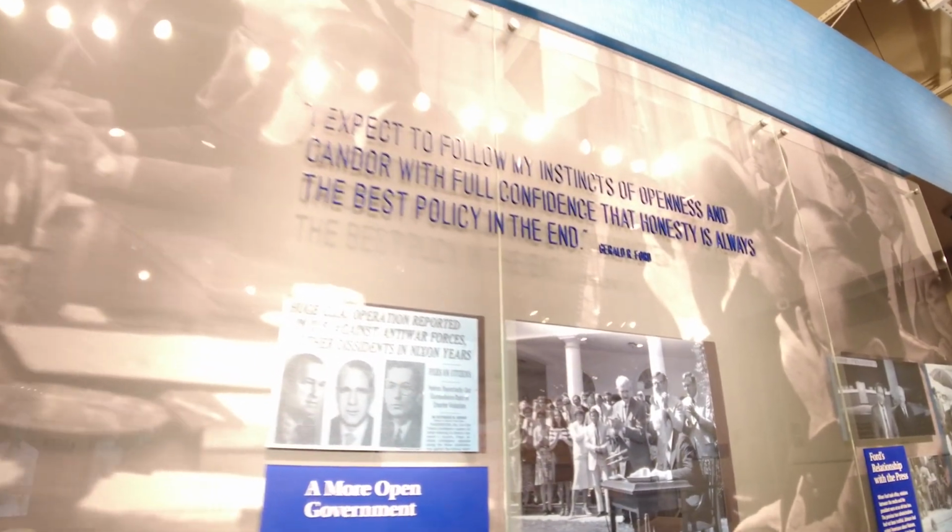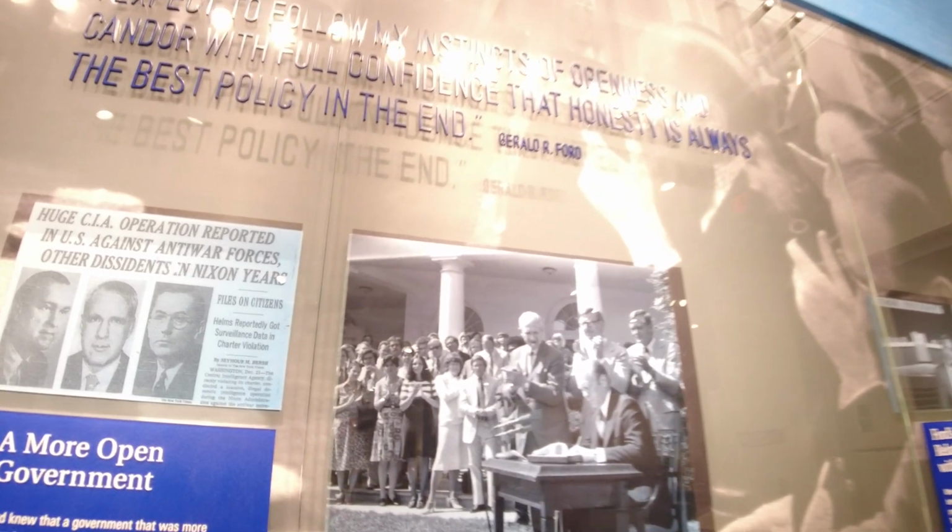So this wall is dedicated to talking about just some of the things he did. He only had two years in office, but he was able to accomplish a lot. That's funny. Chevy Chase, very famously on Saturday Night Live, would portray Ford as a total klutz, and those sketches are hilarious. But the most controversial thing Ford did, and probably the thing that actually cost him election for the first time, would be pardoning Nixon.